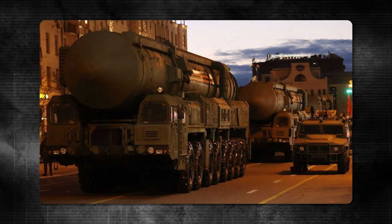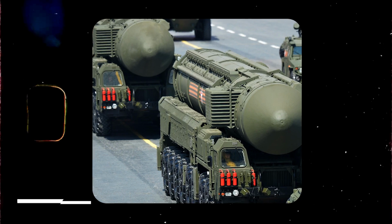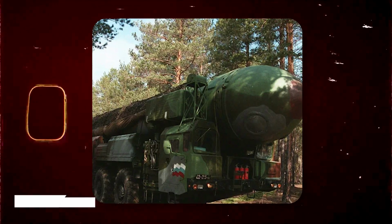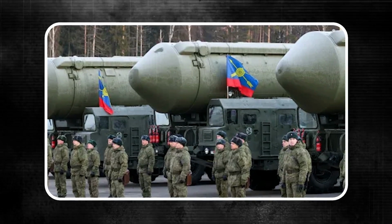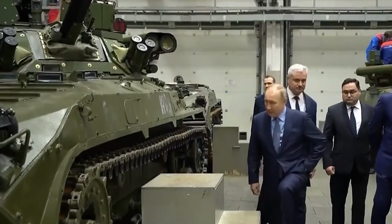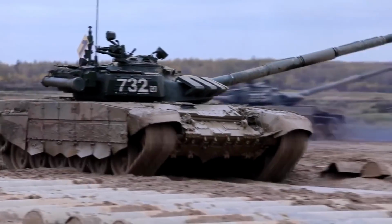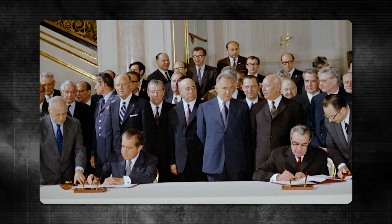The majority of these weapons, about 90%, are owned by Russia and the United States. Russia has around 6,257 warheads, while the USA has close to 5,550. Even though both countries have reduced their numbers over the years, they still maintain large stockpiles and are actively working on upgrading their weapons. The ongoing conflicts around the world, like the war in Ukraine, have made it harder to be transparent about nuclear capabilities, making it even more difficult to negotiate arms control.